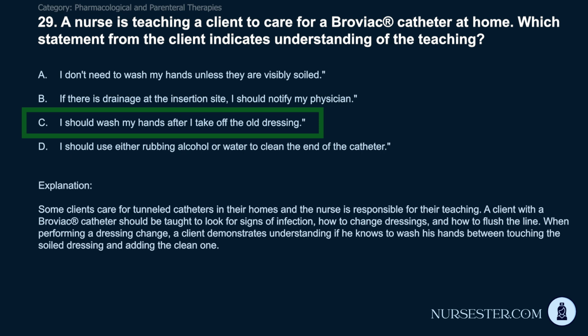Some clients care for tunneled catheters in their homes and the nurse is responsible for their teaching. A client with a Broviac catheter should be taught to look for signs of infection, how to change dressings, and how to flush the line. When performing a dressing change, a client demonstrates understanding if he knows to wash his hands between touching the soiled dressing and adding the clean one.